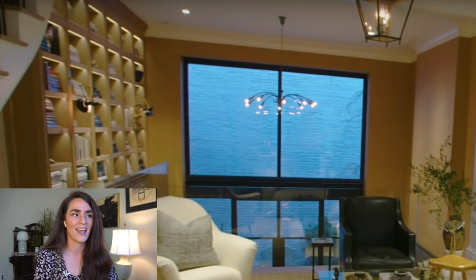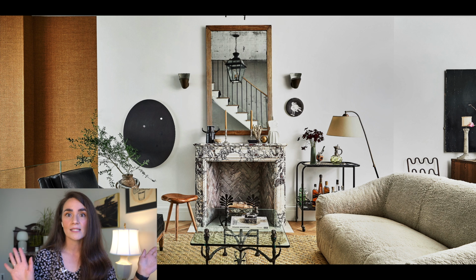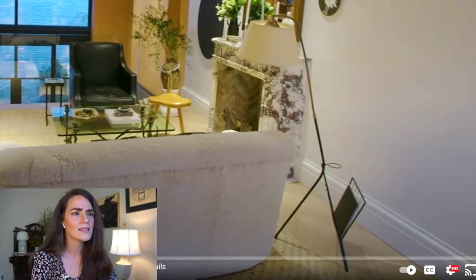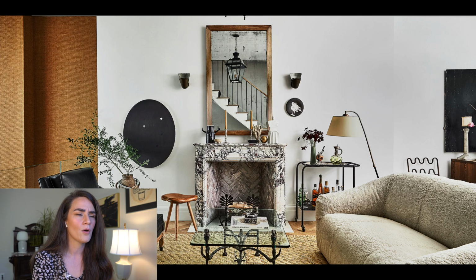Such a smart design. Really brightens everything up on that side of the space. And the modern light fixture, we've got some vintage reupholstered furniture pieces, quintessential aspects of both Berkus and Brent's designs. I'm loving this lamp as well. This silhouette has really caught my eye lately. I love the simplicity of the artwork. There's this round, large piece and then a small round piece.